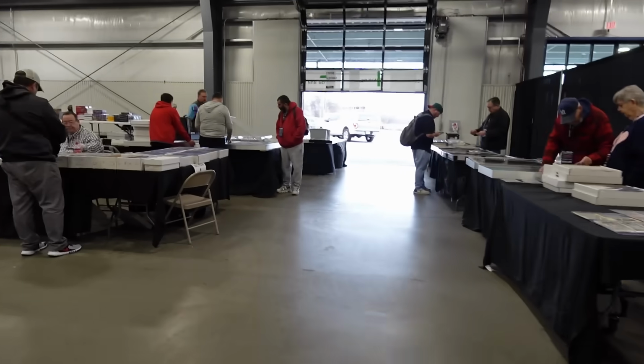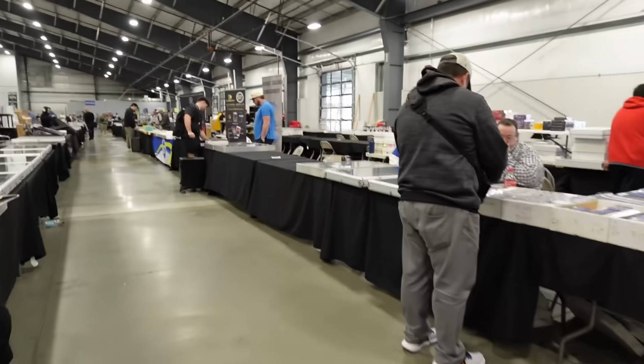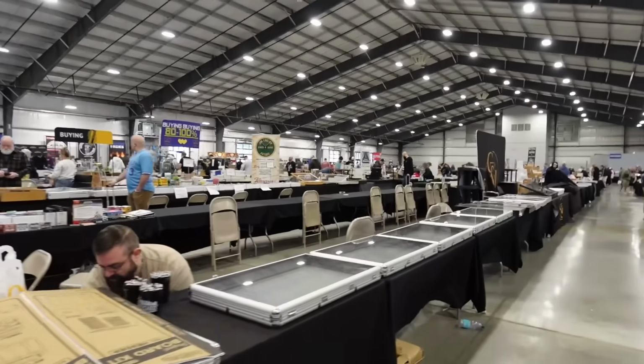Welcome to day one of the Nashville Card Show. Going to give you a quick tour of the show floor, and then we'll get to doing some deals, behind the scenes negotiations, you name it. So a lot of dealers are still finishing their setup, but here's just a general look at the show floor.